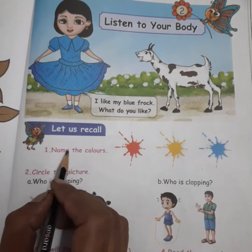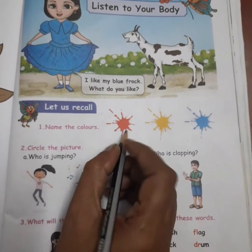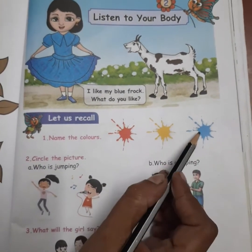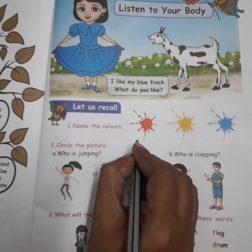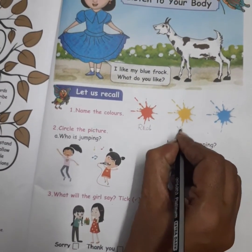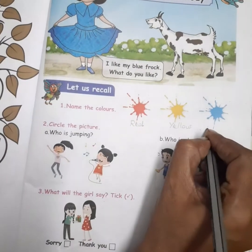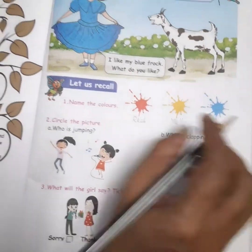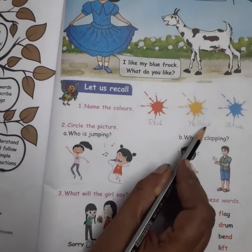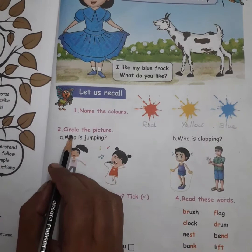Let us recall. Name the color. So, the first is red color. And second one is yellow. And third one is blue. So, red spelling R-E-D, red. Yellow, Y-E-L-L-O-W, yellow. Blue, B-L-U-E, blue. Once again, R-E-D, red. Y-E-L-L-O-W, yellow. B-L-U-E, blue.